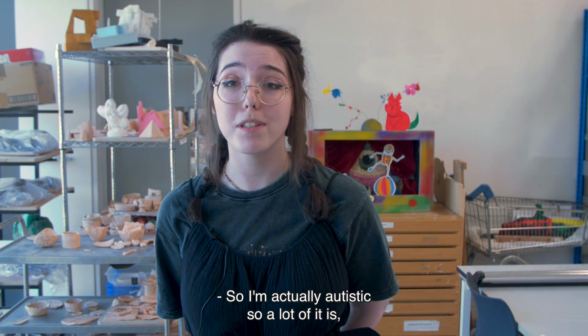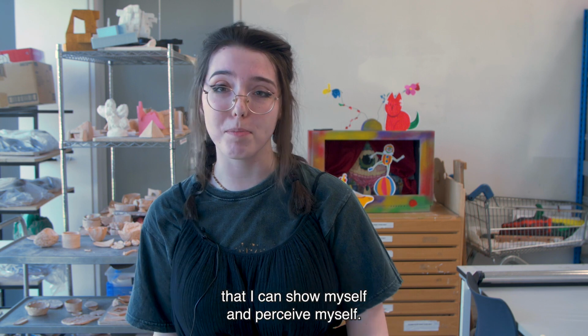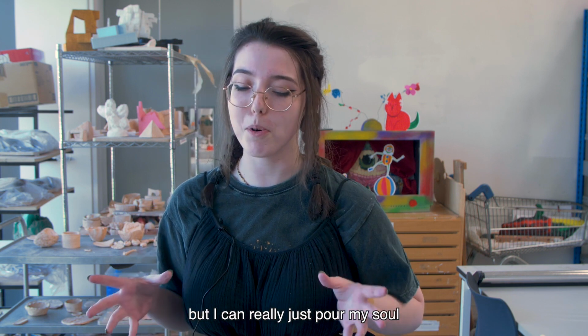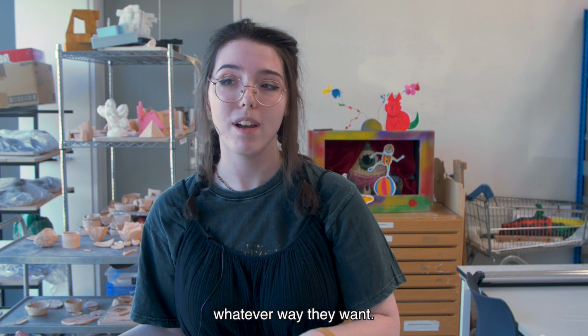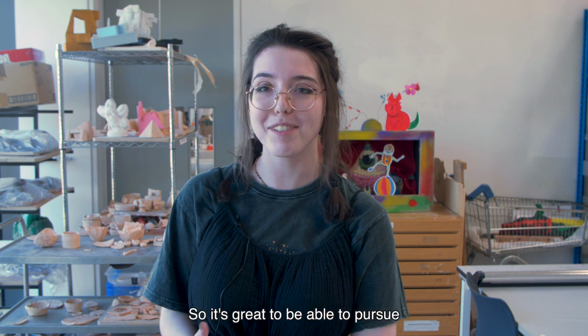So I'm actually autistic, so I feel like it's really a way that I can show myself and perceive myself. Maybe I'm not too good at the social stuff, but I can really just pour my soul into a piece, and people can view that whatever they want. And it's also just a really nice pastime, I think, for everyone, so it's great to be able to pursue it as a degree.